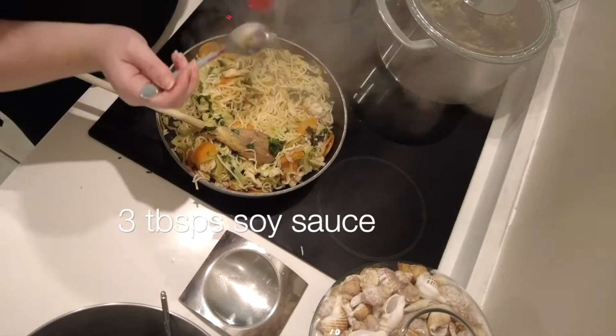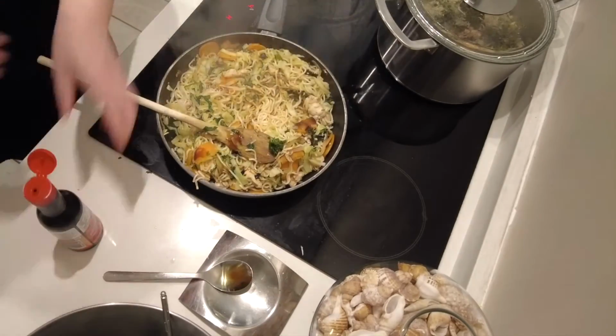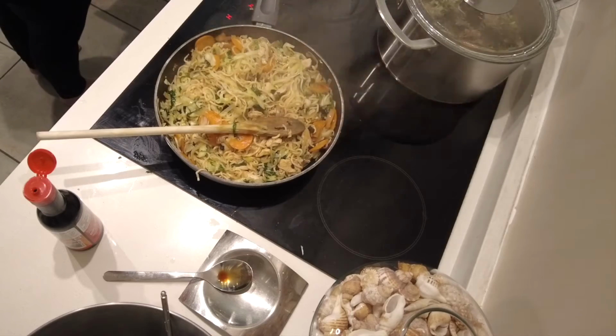Then I'm just going to add in 3 tablespoons of soy sauce, and that's really just that layer of flavoring I was talking about for the noodles, and this is a really essential step, so please don't miss it.